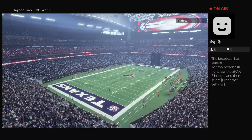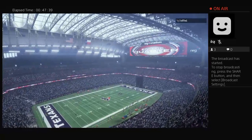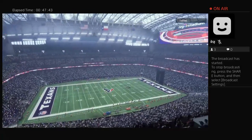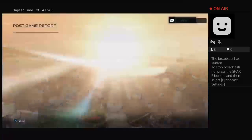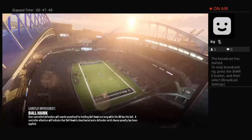So for Tennessee, they're on a nice early roll as they move to 3-1 with a win here. And they'll have another road date next week with the Miami Dolphins. Meanwhile, for the Texans, they'll drop down to 1-3. And they'll get a home date next week against the Kansas City Chiefs.